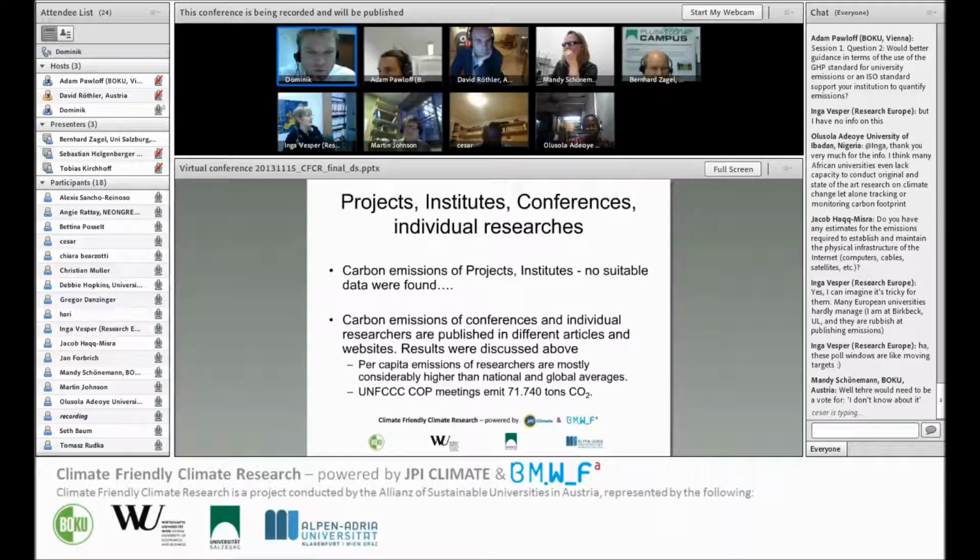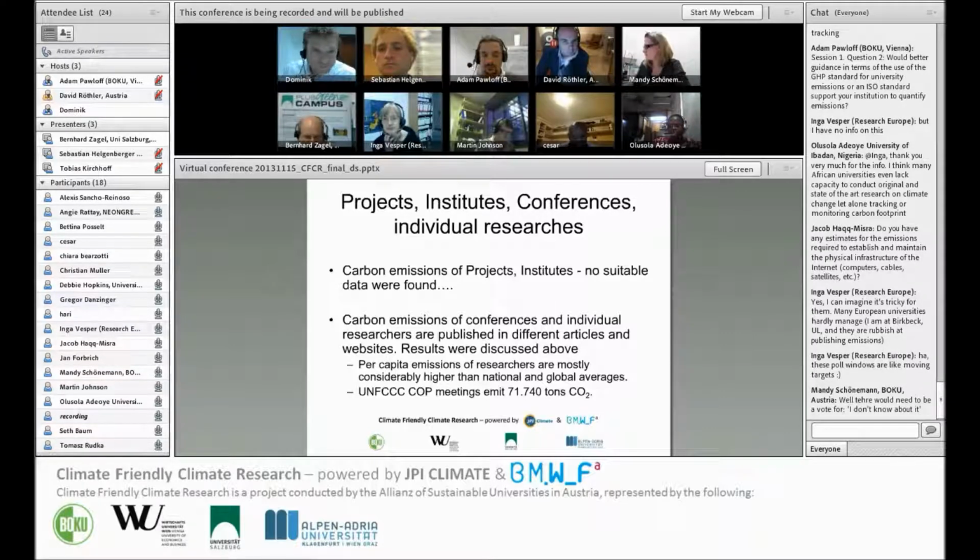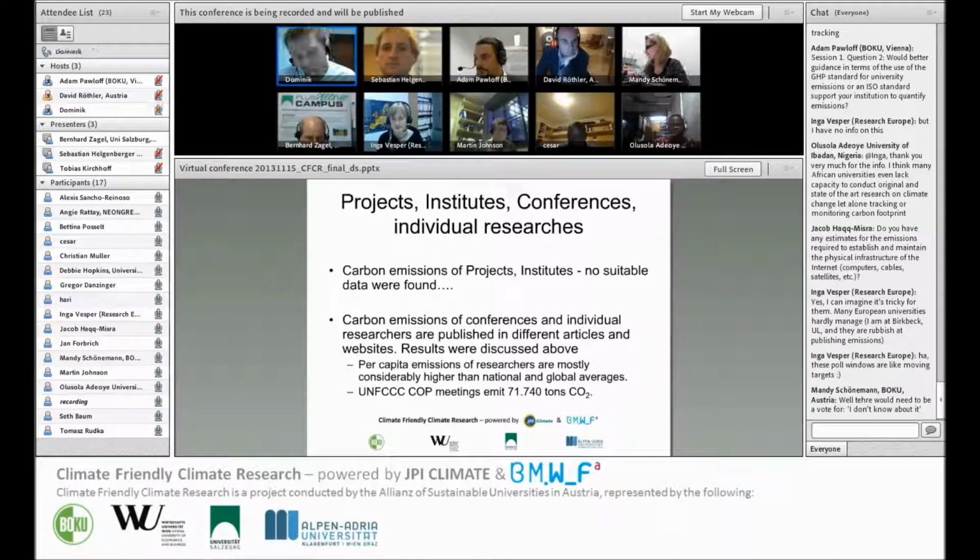Carbon emission of conferences and of individual researchers. I have to say that in terms of carbon emissions of projects and institutes, we didn't find any suitable data. If you have some data in mind, we can discuss it later, and we're looking forward to this. But usually projects didn't calculate their emissions on a project-by-project basis, so it's only the universities which were calculating it. Same with the institute, so we didn't find any institute which did a carbon footprinting just for the institute itself. So we couldn't publish it, and also it would be a nice comparison when we look at the project costs and at the emissions, or when it comes to the institute.